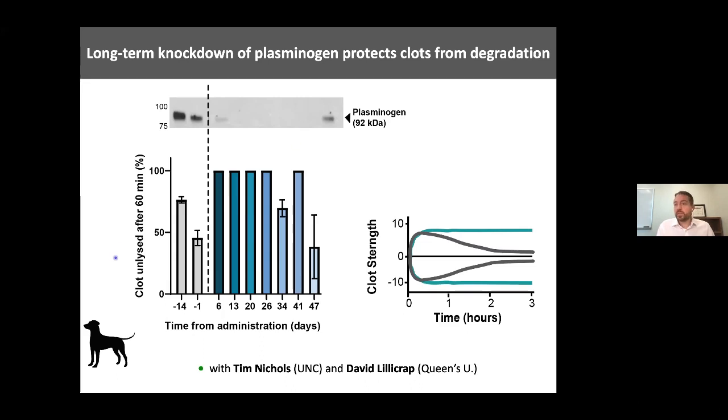And if we look at aspects of clotting, the stiffness of the clots, we find that by knocking down plasminogen, we can make the clots very stiff, which is what you'd want if you're bleeding. You don't want soft clots that get degraded easily. You want really stiff clots, and this was able to achieve that, looking at this clotting assay called thromboelastography. There's very little lysis occurring here, and we thought this could be really useful in dogs with hemophilia A, and those studies are ongoing right now.